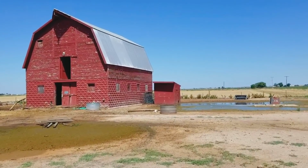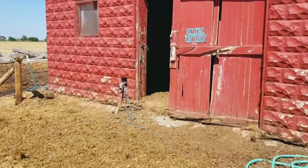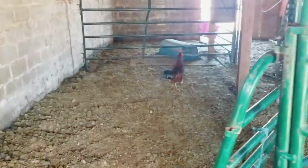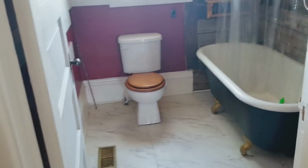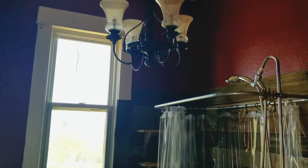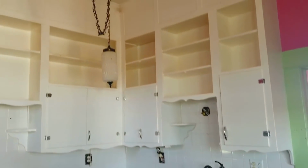So this house had a really cool big red barn, and that's one reason why I really liked this flip too. But in that barn was a rooster, and while I was doing one of my first videos, which we'll link to below, I was in the barn filming, and I got too close to Terrence, and he did come after me. He just barely scratched my leg a little bit, but I learned to stay farther away from the rooster.